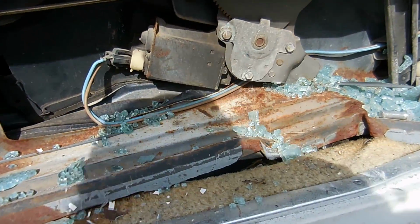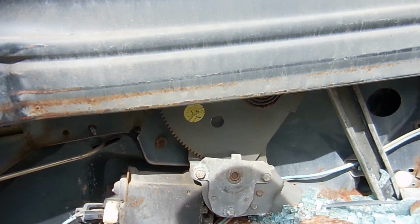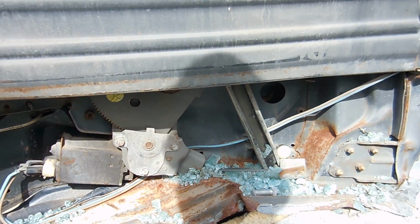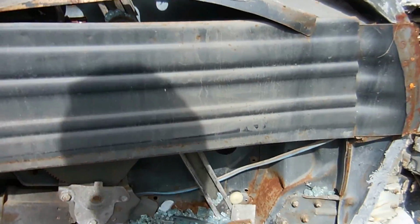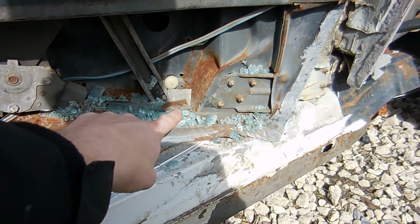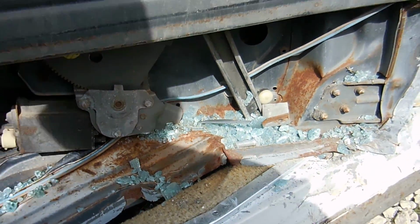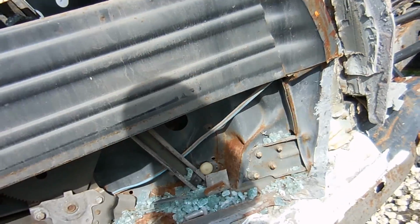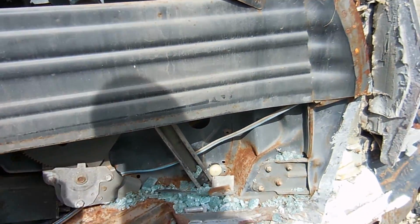You can see that regulator's new. That sucks. It's probably broken, but it looks like the window was up when this car got wrecked. But obviously all the glass fell down. This is the bottom tray of the actual door itself, which it looks like I'm gonna have to bend up if I'm gonna have to get this door open at all. But that thing got smashed pretty good, and it's been like that for a while.